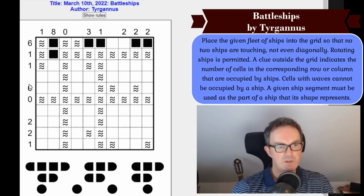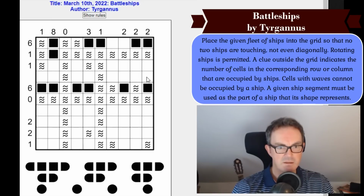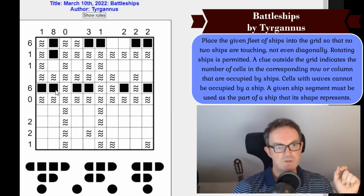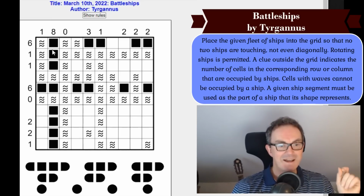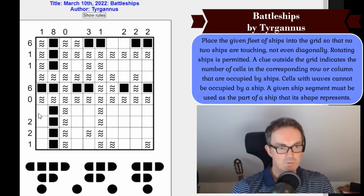Oh, hang on, I haven't even looked at this clue. That's a bit silly of me. There's a 6 clue here that seems to just be fill-inable. Let's put that in. So anything diagonally connected with that, we can fill in with water. Look, and now column 2 is done, because we've got 2 ship segments, so the rest of this has got to be water. But anyway, this column is forced now, and we've got the battleship placed.